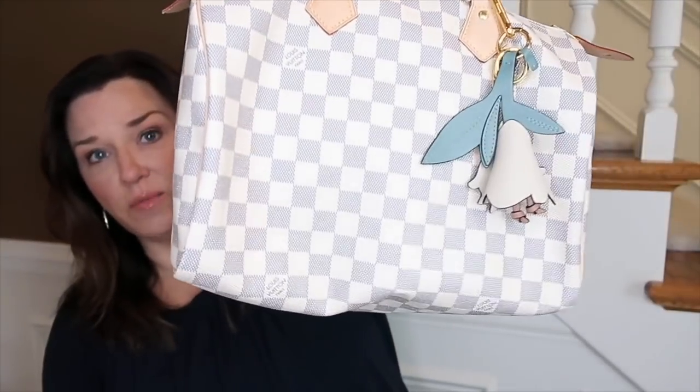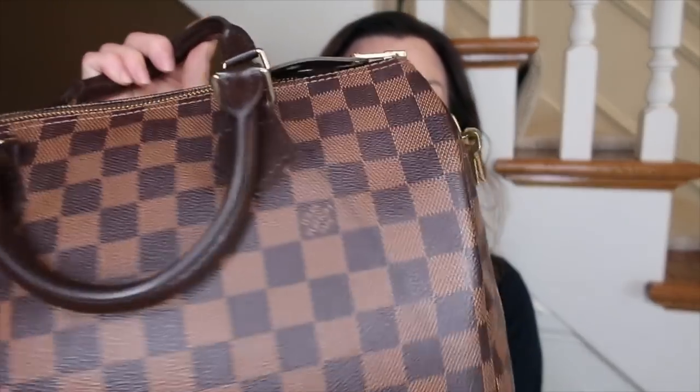So we have the monogram. We have the damier azur, which I stuck this charm on, which I love, and I have it in the damier ebene. And this was my very first one. I bought this in Paris on the Champs-Élysées at the mothership. Absolutely, hands down, a beauty. I used it for probably a year straight, and I bought it possibly in 2012. I never changed out of it, loved it so much. And it looks brand new still, just gorgeous.